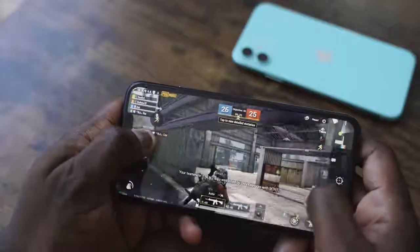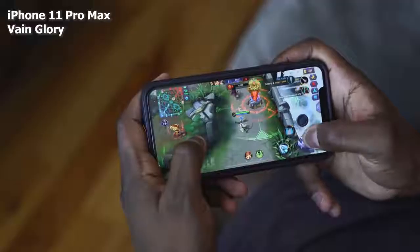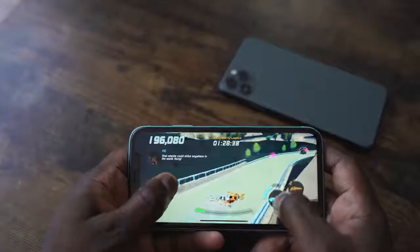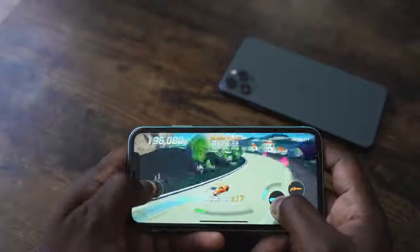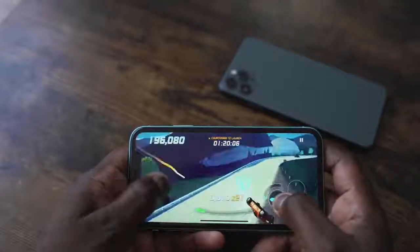Alright, so gaming on the iPhone 11 Pro Max and the iPhone 11 is really good. I mean, it's really smooth all the way through. Whether you're playing AAA titles like PUBG, Fortnite, or even Vainglory, or you're playing titles from Apple Arcade, it runs pretty well. I didn't notice any slowdowns or any holdups, and I think just the A13 Bionic processor and the amount of RAM you have is really solid.